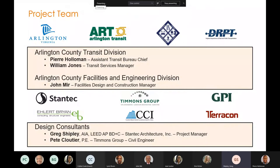We have a big team on this project, a lot of valued stakeholders. On the call tonight, Pierre certainly introduced himself. We also have William Jones, Transit Services Manager, and John Meir with Arlington County for Facilities Design and Construction Manager. For the design consultants, my name is Greg Shipley. I'm the project manager. I'm also an architect with Stantec Architecture. And Pete, you want to introduce yourself? Sure, I'm Pete Cloutier with Timmons Group. I'm the site engineer and will primarily be handling site grading, drainage, utilities, et cetera, for the project.